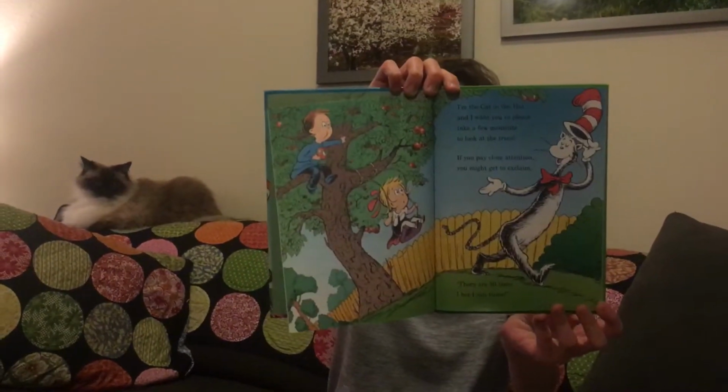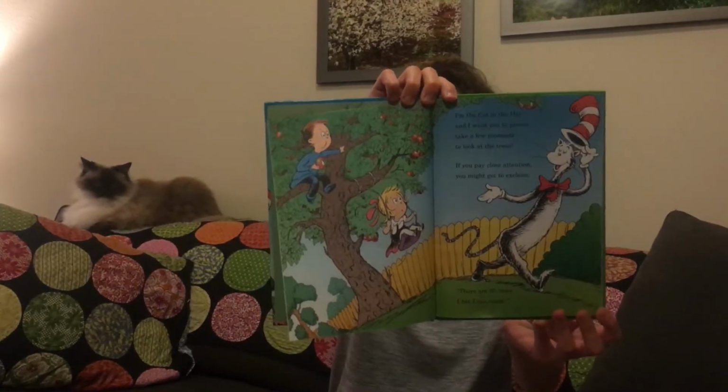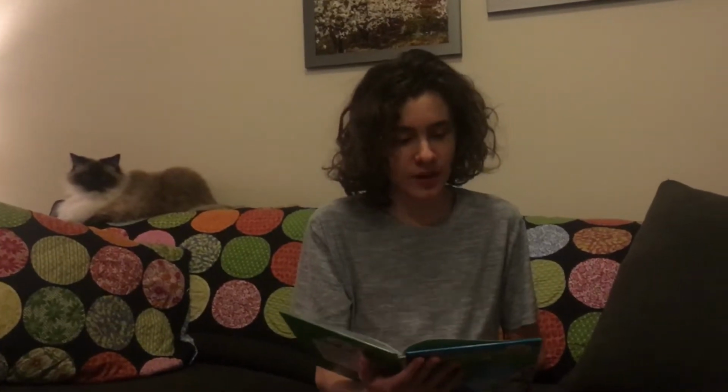There's an apple tree. And they're climbing on the apple tree. Tree climbing is very fun. Quite dangerous though, so you always want to be careful and make sure that you're taking proper precautions and being safe while you're doing your tree climbing.